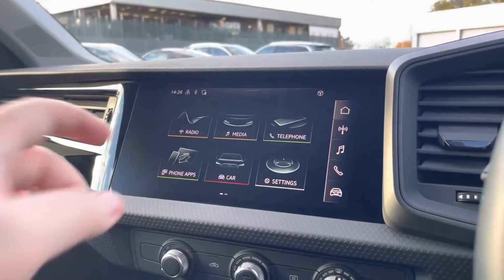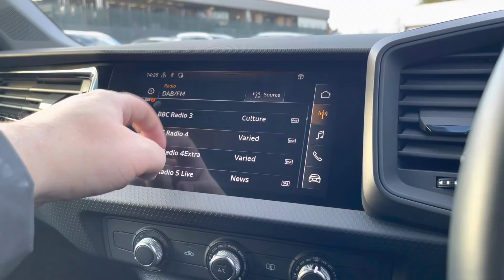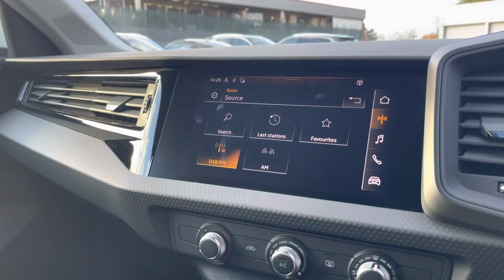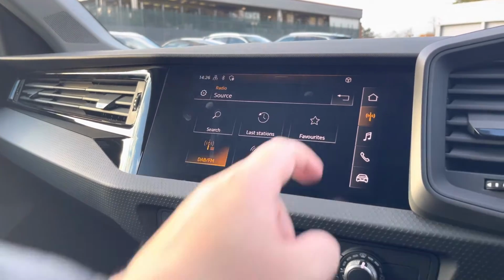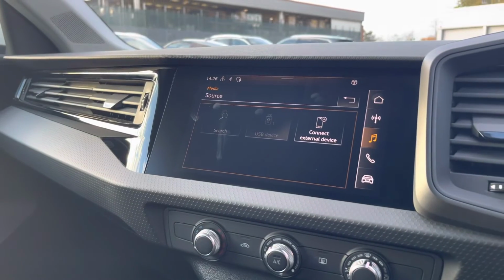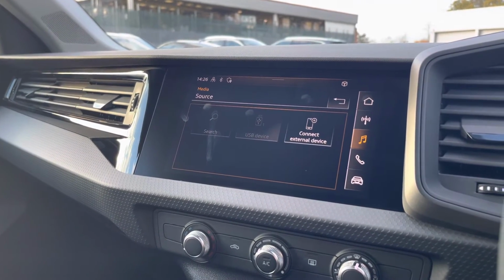Moving over now to the multimedia interface, starting off first, we have radio for your favourite DAB and FM stations on the go no matter where you are. You can also favourite your station and find the last station you had on as well. Media can be connected via Bluetooth through a variety of sources, including your phone, tablet or USB device, depending on what you have on you at the time.